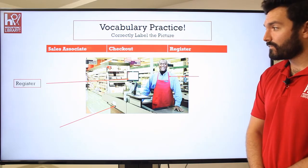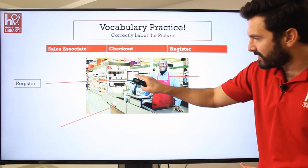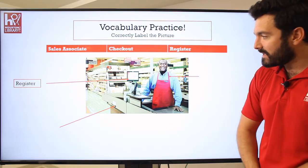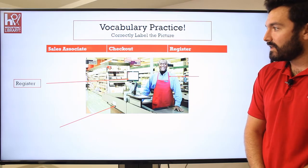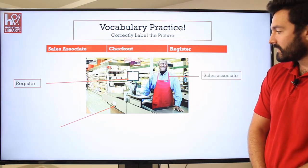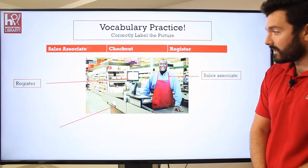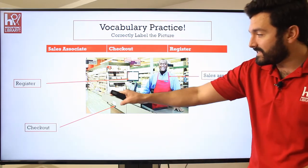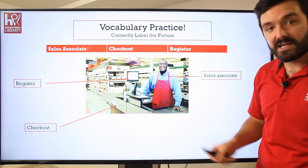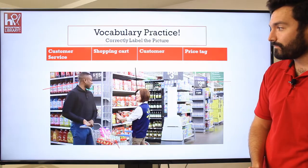Okay, let's see how we did. Well, right here we have the register. I said before, so the register is this whole big thing back here. It has a screen, and there's a keypad back there for the sales associate. So that's the register. That's going to be our sales associate right there, our sales clerk. He's going to help us out if we need his help. And then finally, this is the checkout. This whole area right here is the checkout. Okay? Nice job. I hope you got those.